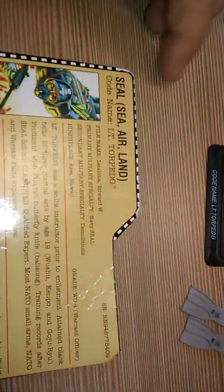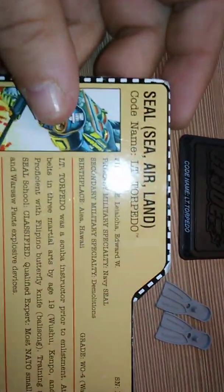So let's take a look at his file card, which is right here. It says that he's the Navy SEAL. In parentheses, it says sea, air, and land. Codename Lieutenant Torpedo. And his file name is Edward W. Leahola, or however you pronounce it. Primary military specialty is the Navy SEAL. Secondary military specialty is demolitions. Birthplace is Aiea, Hawaii. Grade is WO4, warrant officer.